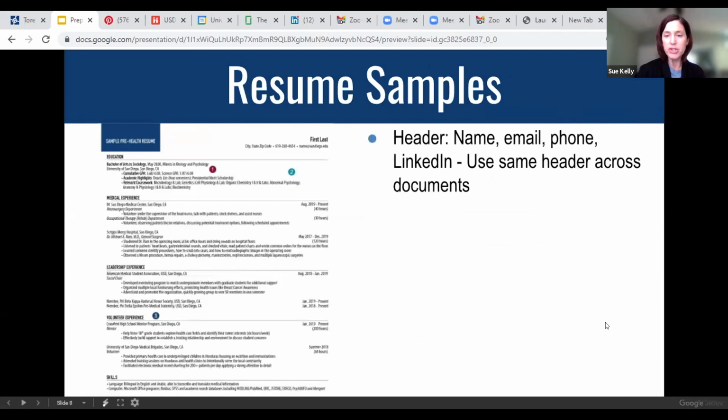All right, and then just a few of the key components in the header. Make sure you have your name, email, phone number, and if you have a LinkedIn URL, put that in there. And you can use that same header on your cover letter, so there's consistency in the formatting.